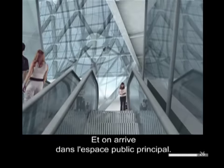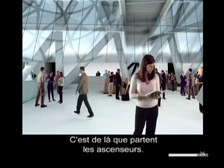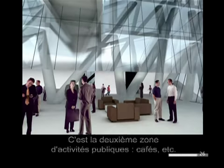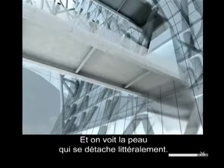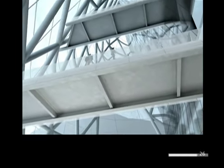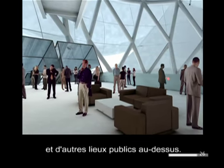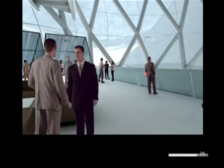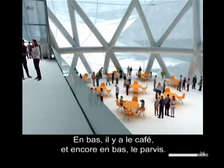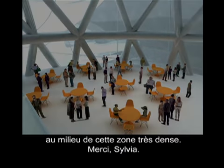And you're arriving in the main public space, the beginning of the elevator sequence, a second series of public activities, cafes, etc. And then you're looking up as the skin literally moves. One of the skins stays to the building, one moves to the outside. And you're looking at a space of about 10 stories and another series of public spaces above you. And then down at the cafe, and then down at the plaza. You're looking down at the plaza itself, and again, in the middle of this kind of active area.